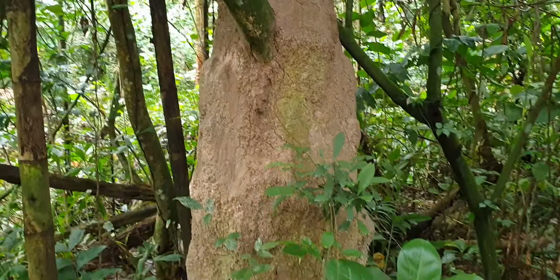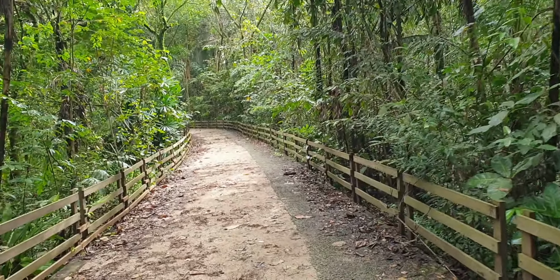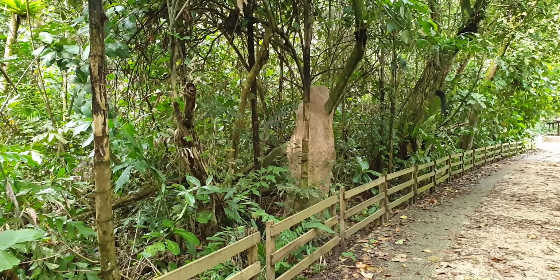That's the human equivalent of the Burj Khalifa or whatever that is in Dubai, that tall building. It's just made by a tiny bunch of termites. It's amazing. That's a long shot of it.